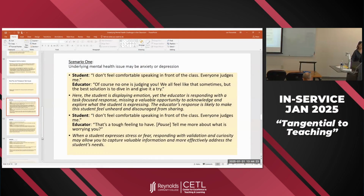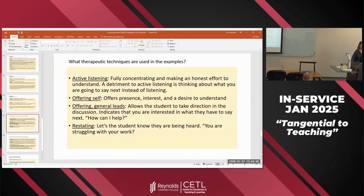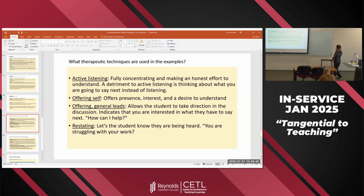Okay, so I put these out on here, our role plays. So I'm going back to the role plays, just to connect back in, and some of the techniques. So actively listening is fully concentrating and making an honest effort to understand, okay? One of the biggest detriments to active listening, and I remember a professor told me about this when I was working on my master's years ago, he said, the biggest detriment to active listening is thinking about what you're going to say next while they're talking.